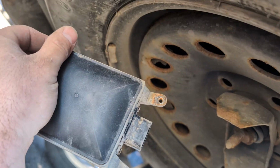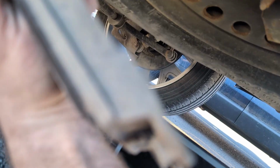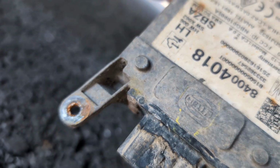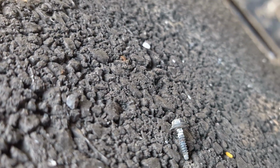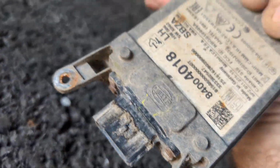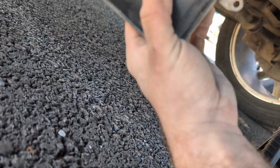Okay, so there could be water because this does sit up like this into its spot, so it's hard to say. But that looks like a point of entry right here. Yeah, that looks like it's underneath it. So I'm going to do just a few more little checks, but it's looking like a module to me. So I'll be back.